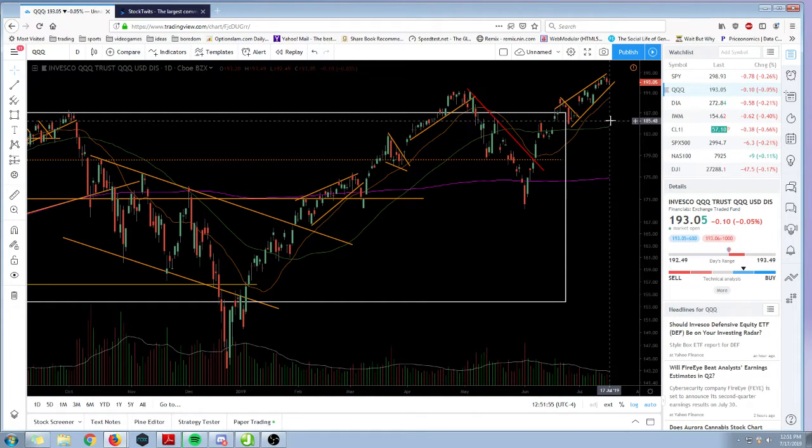Now, as far as the Qs, really, like I said, the key level is 187. If we lose that, I expect the 50 period to support, but if for whatever reason we had a major sell-off, the key area here is 178. I don't want to see us lose that.